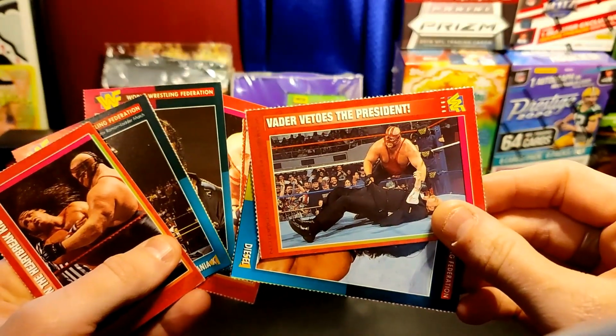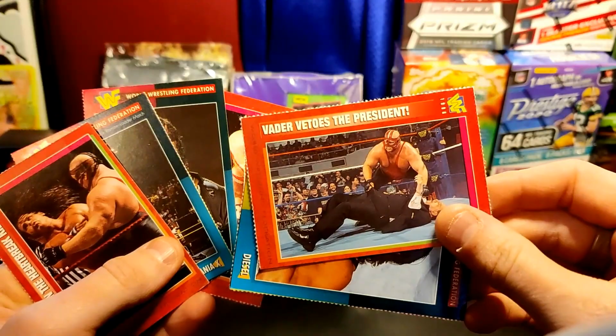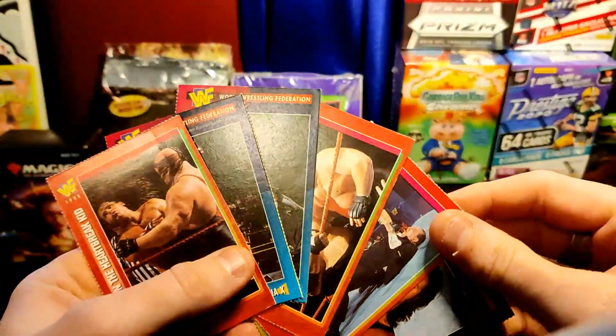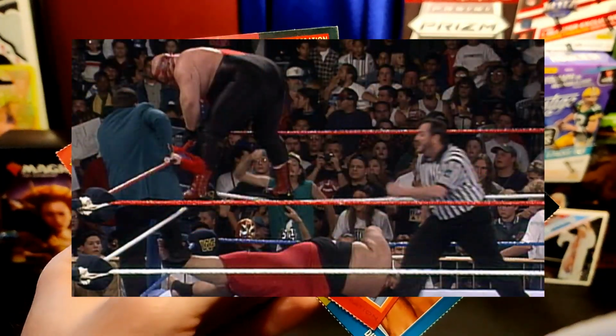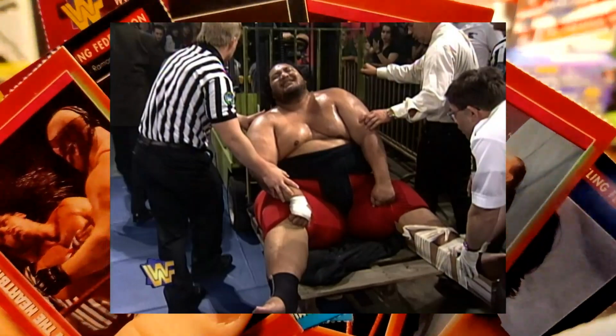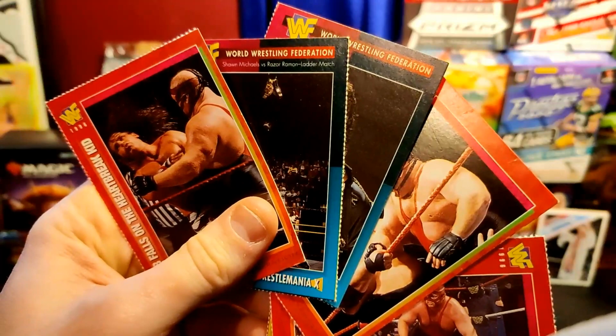here. I vividly remember him assaulting Gorilla Monsoon. I believe it was on Raw. But I remember seeing that, and then he ended up going on to break Yokozuna's leg, and if I remember right, they had to give him a forklift to get him out of there. It's just, once again, you can smell the nostalgia on these cards. Well, you could probably smell Vader through the phone, too, from what we've heard.